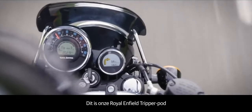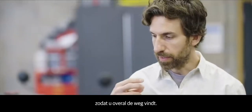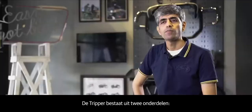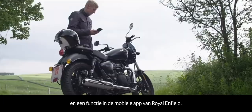This is our Royal Enfield Tripper Pod, and what it does is display your turn-by-turn directions in a really simple, intuitive way so that you can just easily explore any area. Tripper has two parts to it. One is a dedicated display on the instrument cluster, and the other is a segment in the Royal Enfield mobile application.